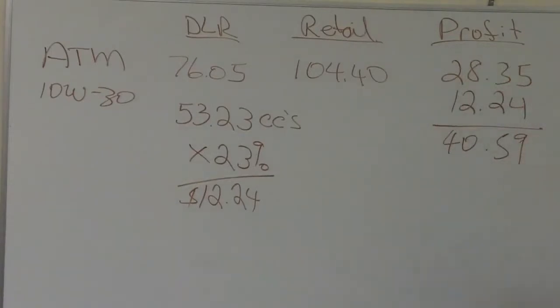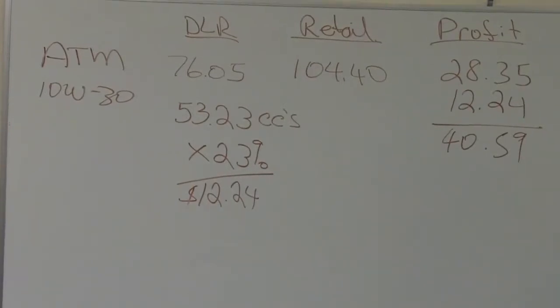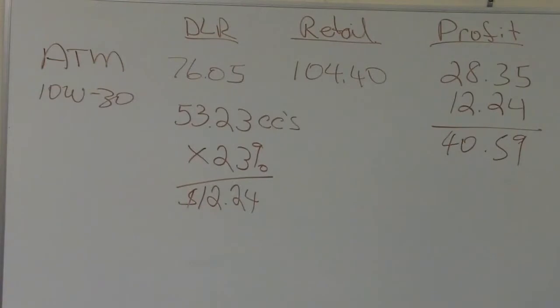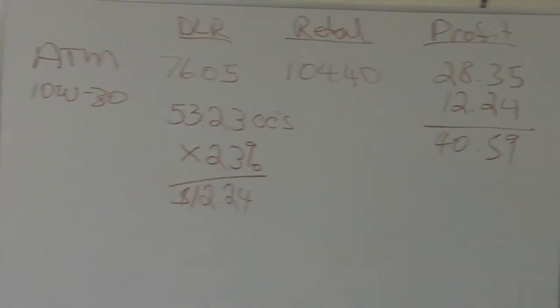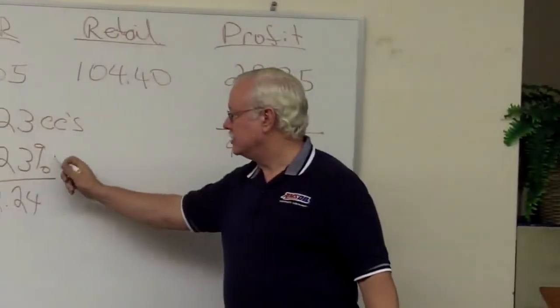Well, I went through this exercise to see how much money you could actually make on a case of oil if you held out and sold it for full retail value and you were a direct jobber at 23%. It's $40.59 on a case of oil. That's a fairly profitable margin. So from that standpoint, you could hold out and try to make that kind of profit as a direct jobber, because this assumes you're at the 23% level as a direct jobber, right?